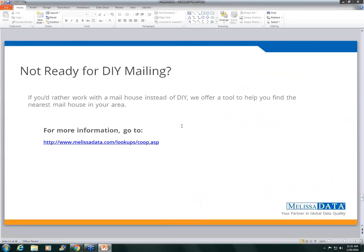And if you feel like you're not ready to do it yourself, we do offer all of these tools where you can run your databases against them. You don't have to do it yourself. And on our website, we actually have a lookup where you can search by zip code for any places that professionally do mailings near you.